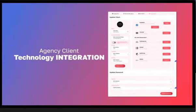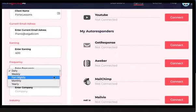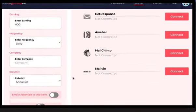Agency client technology integration. Integrate each client into the app and manage their social accounts and add their autoresponders for the lead pages. Even allow clients to access the software if you want to create their own campaigns and marketing materials.